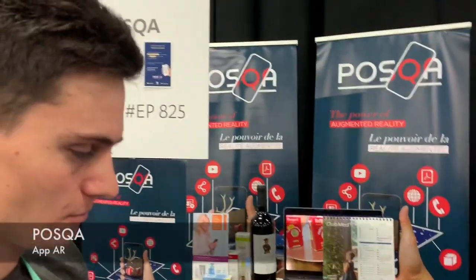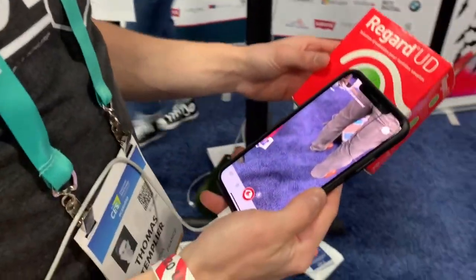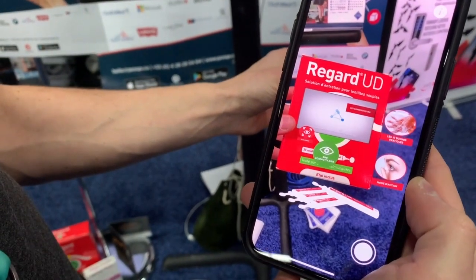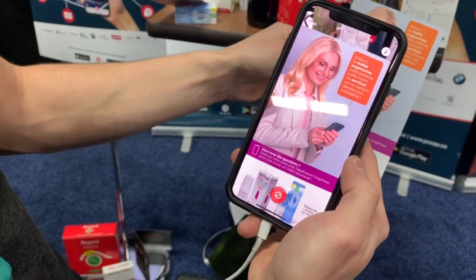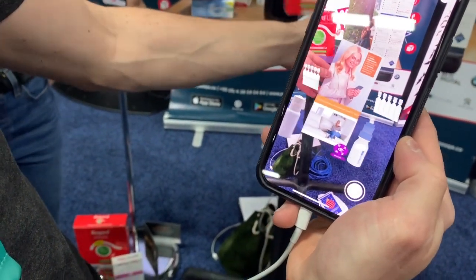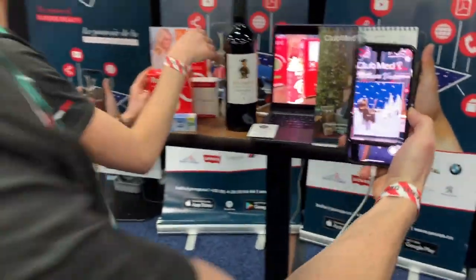All right, well, I'm with a company called POSQA. Is that how you say it? Yeah, POSQA. Basically this is an AR app. So when they scan it, it actually has a video pop-up and it tells you about the product, its history and other things. Yes. The doctors, if they have any questions, they have to scan it. And they're going to give you how it works. For medication. Yes. Just from the calendar. That's amazing. Thank you, sir.